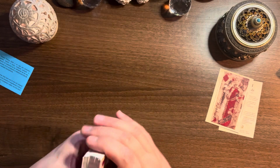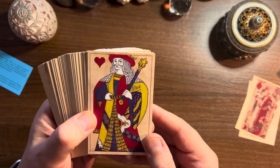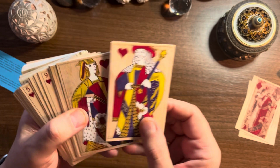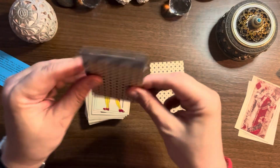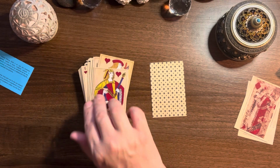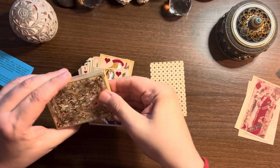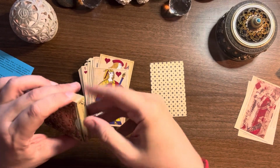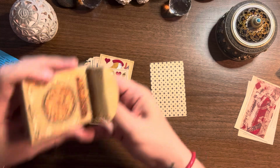Okay, so let's take a look at these cards. These are really beautiful. We're starting with the King of Hearts. In terms of size, against standard tarot, that gives you an idea. And then I've also got in my little drawer here some playing card decks to compare them with. This is a standard player size.